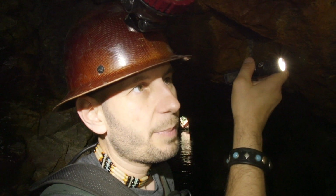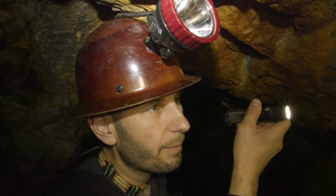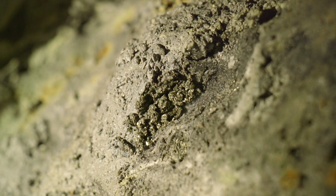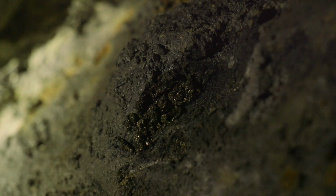So over here we found some pyrite. There's not much visible evidence of galena or sphalerite, which they were probably looking for, but when you see something like pyrite, as you see right over here, it's usually indicative of other minerals.